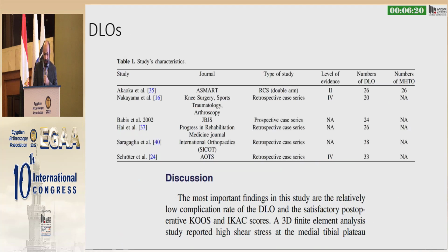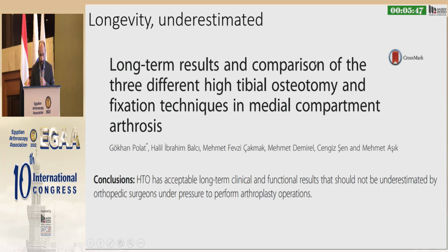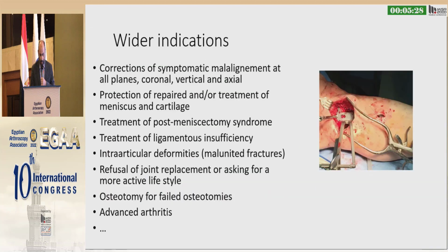Another article for double level osteotomies, a systematic review of 6 papers, and the most important finding of this is the relatively low complication rates of double level osteotomy and satisfactory post-operative PROMs. So it looks in general to be like this graph. The overall survival rate probably would go to somewhere around 85% for 15 years. The last one, this paper had a very nice comment by its end, recommending knee surgeons to perform more osteotomies and not to be under the pressure to perform arthroplasty surgeries.